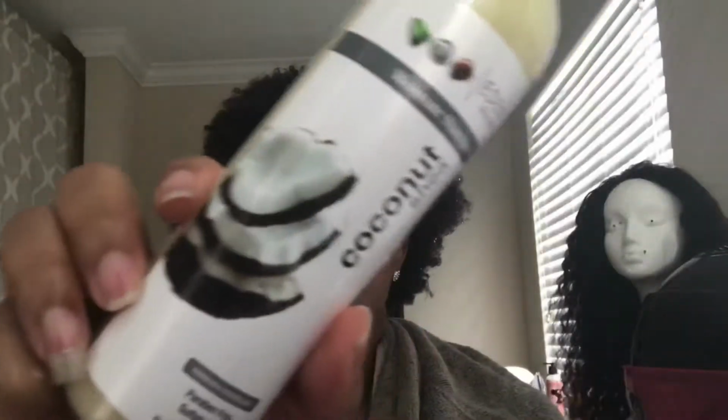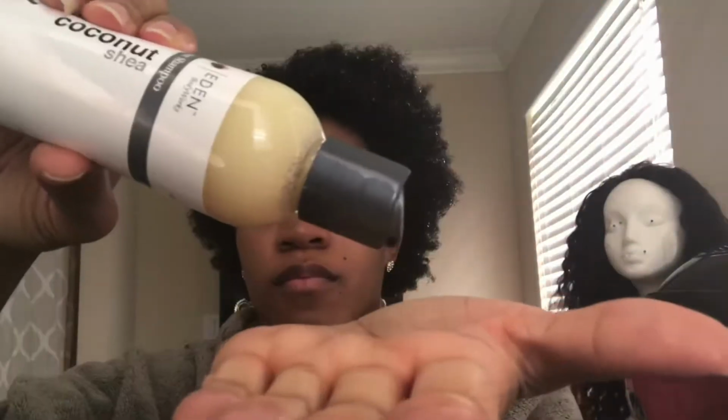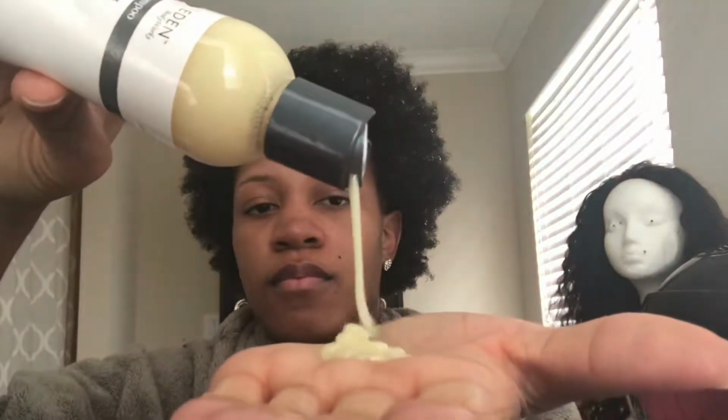I'm going to be doing my wash day with the Eden Body Works Coconut Shea line. Love this line. As you can see here, I'm using the shampoo. It's nothing to write home about, okay? But it does get you excited for the conditioner and the curl defining cream.